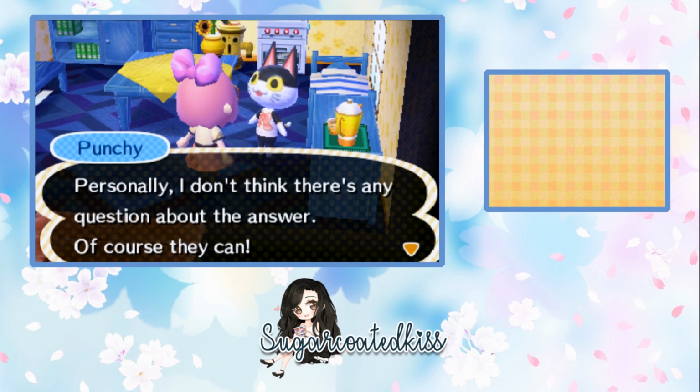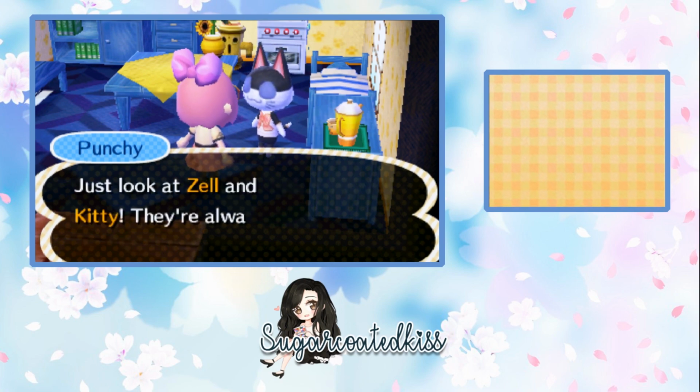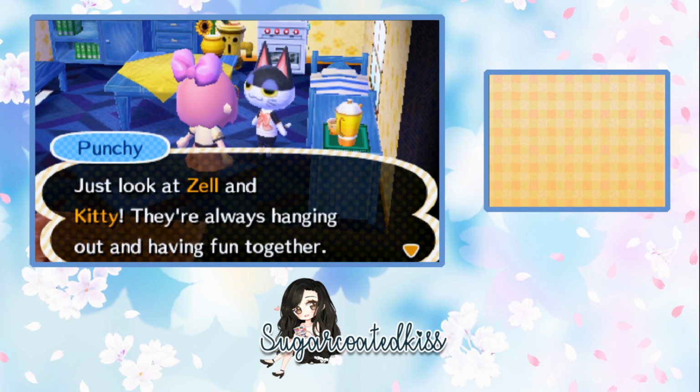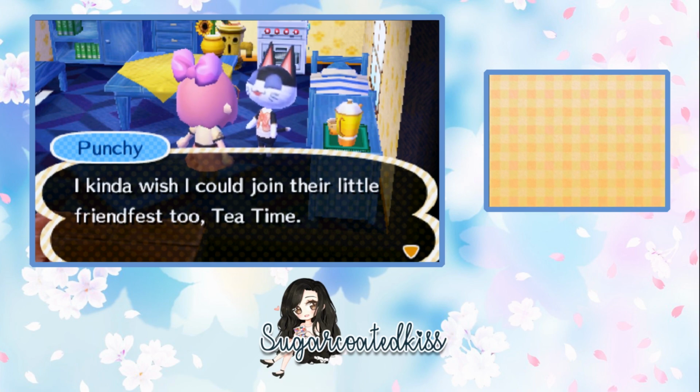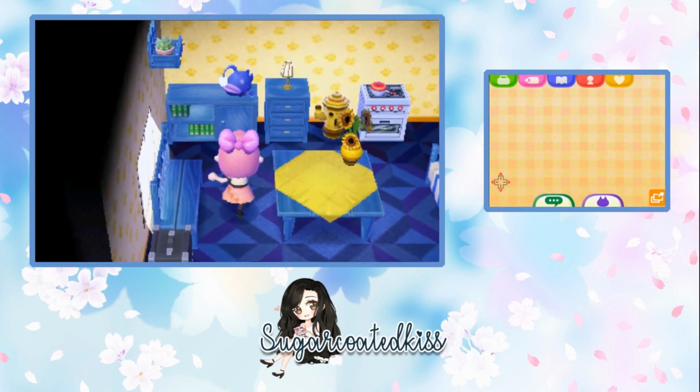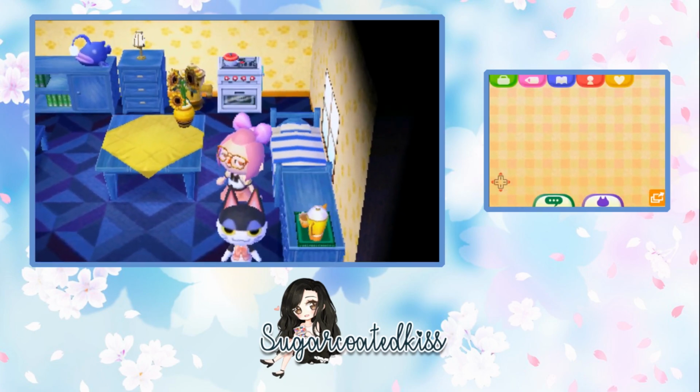Yeah, Punchy, you would know all about that. He's a ladies' man. He's the only male cat in town, and I have how many girl kitties? Like 4 or 5? Zell and Kate, oh, he's getting jealous. They're always having fun together. I kind of wish I could join their little friend fest. Wow. I have a feeling he's taking shots at Zell, hanging out with his girl.